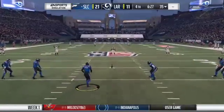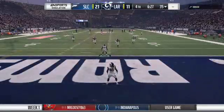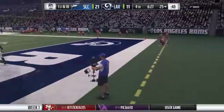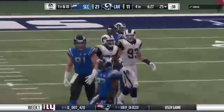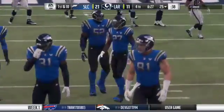Here's Bosher to kick it away. And this will not be returnable. It's out of the back of the end zone for a touchback. And the Rams now coming out on the field. Last time they were out, they scored. Still trailing here, though, so some work to do.